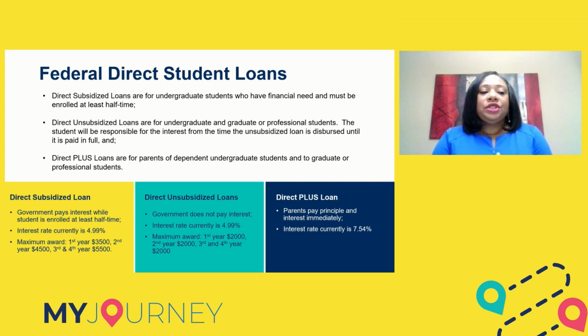Now, I want to share with you the interest rate, because the interest rate is variable, so it will change each year. Our government, our Congress, will set the interest rate. As of today, the subsidized loan interest is 4.99 and the unsubsidized is 4.99. This may change each year, but this is what it is currently.